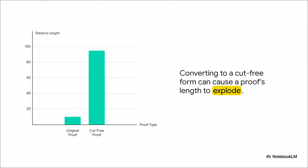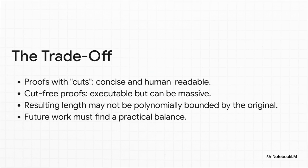Just look at this. You can start with a neat, tidy little proof. But once you run it through that cut elimination process to make it executable, bam, it can just explode in size. We're not talking about it getting a little bit longer. We're talking about it becoming astronomically bigger, so big that it becomes totally impractical. So that's the big trade-off we're stuck with right now. On one hand, you've got these beautiful, concise proofs that we can actually wrap our heads around. On the other, you have these massive, sprawling, but fully executable versions. The holy grail for researchers in this field is finding a practical balance, a way to manage this computational explosion.